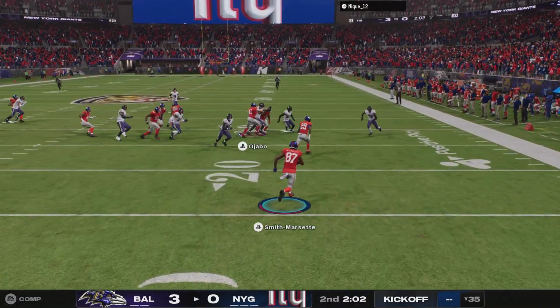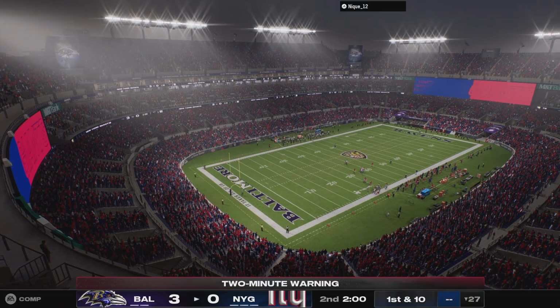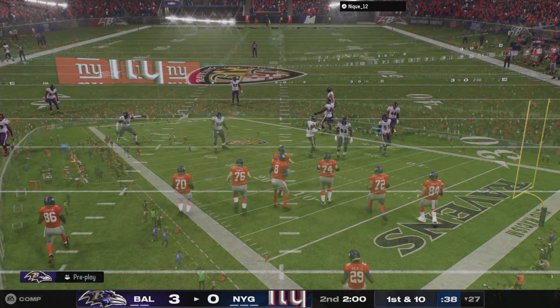They'll elect to bring it out here from the end zone. 2 minutes remain in a 3-0 first half. We'll come back to Baltimore after this.